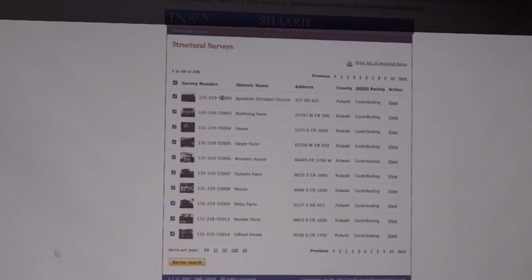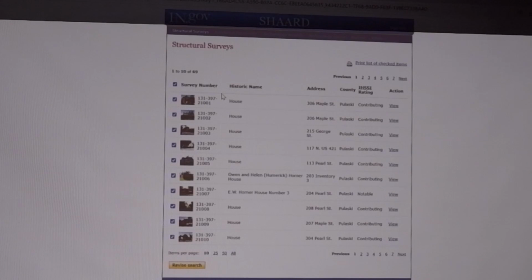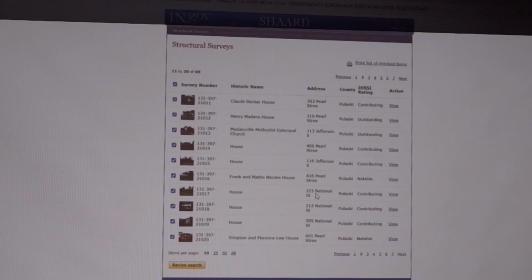So I'm going to fix that by telling it I want it only in White Post Township. And that'll reduce the number of pieces. There. Now I got 69, which is the number we have in Madairyville, so that's why. And so then you have all the houses there, all in a row. You can keep going page by page, and it'll be the same pages as the same numbers as these in here. But again, more information about each piece.